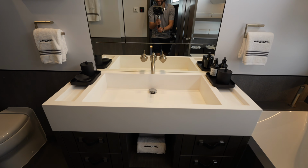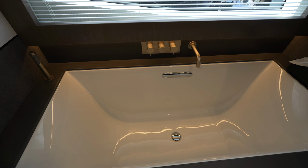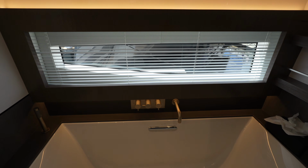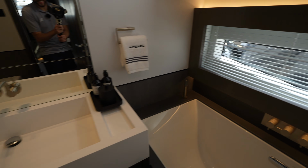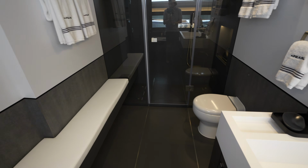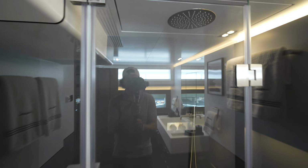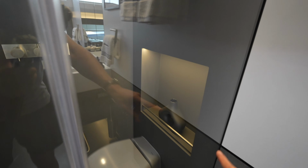Here is the ensuite. Guys, wow. Just wait till I turn around. This is a massive space. You have your soaking tub right by the window. And let me slowly turn around. Take a look at how big this is. You have the bench here, almost like a little dressing space. And then a huge rainfall shower. There's even a little decorative piece and cutout in the shower.